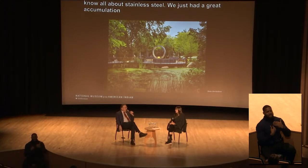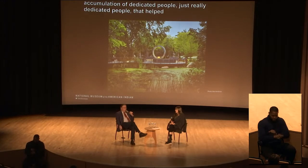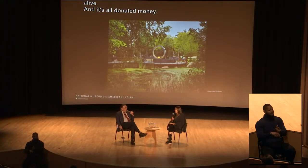and we just had a great accumulation of dedicated people, just really dedicated people that helped us make this come alive. And it's all donated money. That's right. So all of the funds for the memorial, none of them came from the federal government. They all needed to be raised. And we had so many, in particular, so many tribal communities who gave so much to make this memorial possible. And it was really just an incredible demonstration.